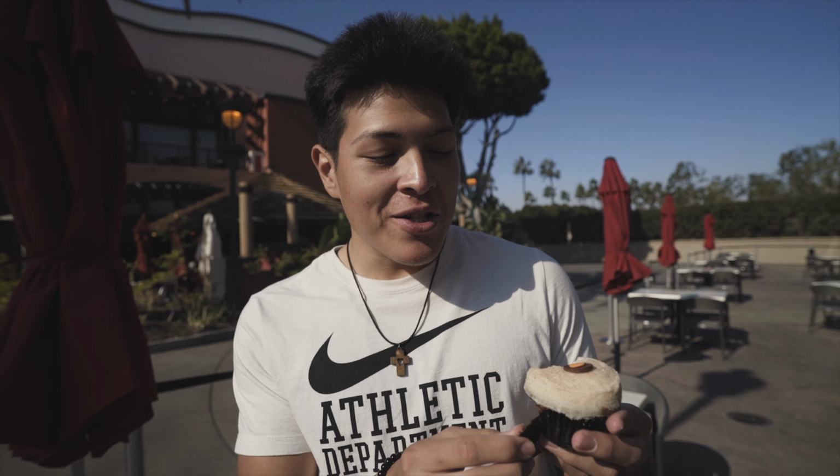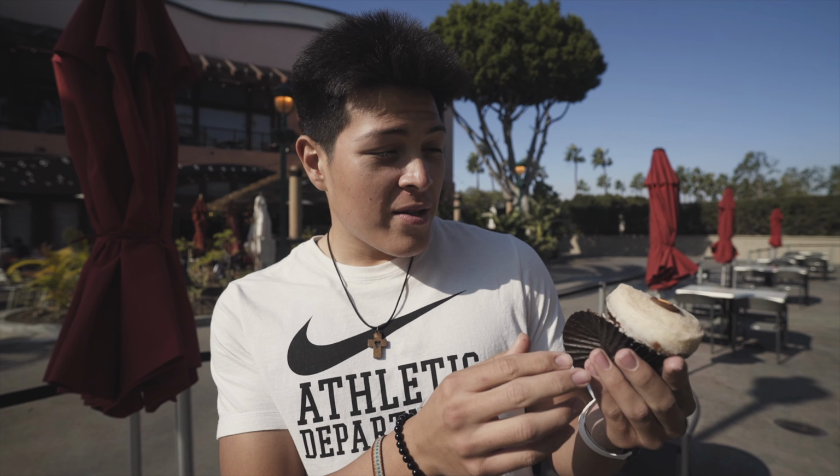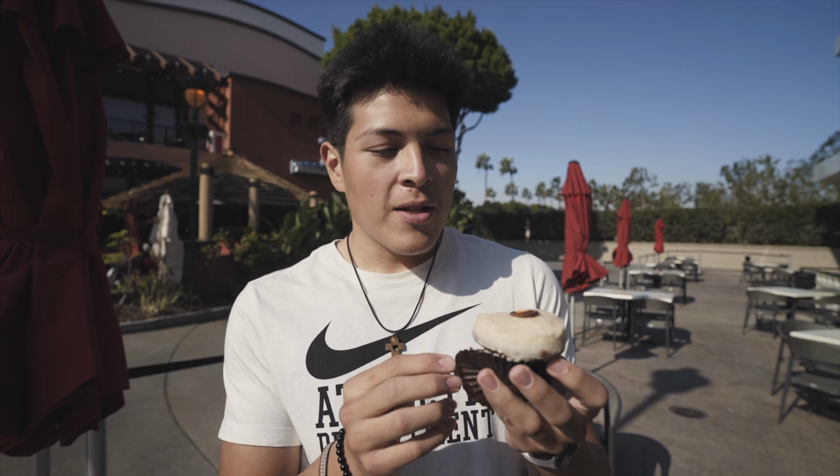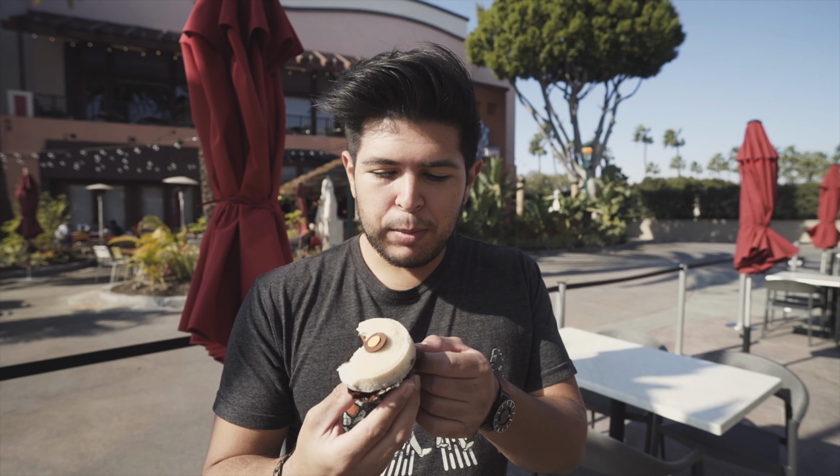Whoa, that was explosive. That was really good. The icing was really sweet. I could honestly devour this in like 4 more bites if I wanted to, but I gotta save some for Michael. To me, this cupcake is worth it. Really tasty, sweet. It was really good, so worth it. Holy smokes, this is just a lot of good stuff in one place.